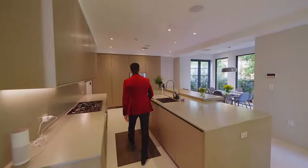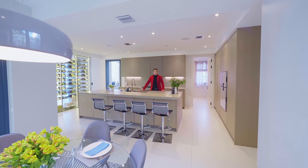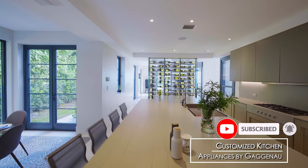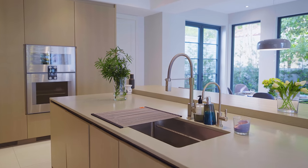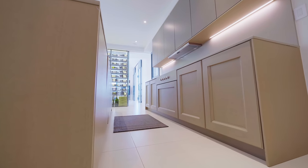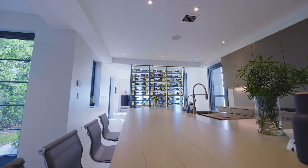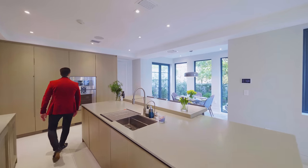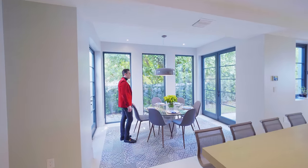Next on the tour is this customized kitchen with appliances by Gaggenau, and directly behind here is a maid's quarters and full laundry room with more cabinetry. This little dinette area is a perfect place to have a little breakfast or cup of coffee in the morning.